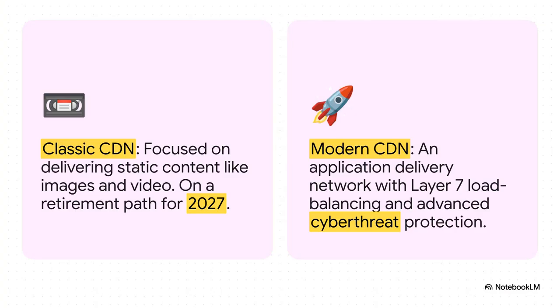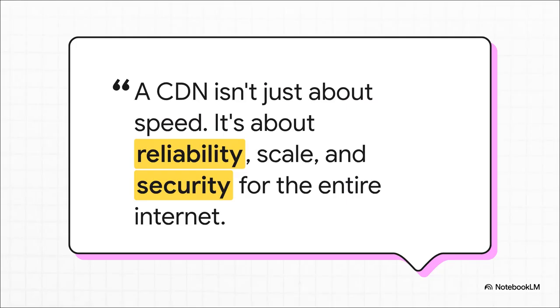The classic CDN, the one we've been talking about, was built to deliver static stuff, things like images and videos that don't change much. But the modern versions, like Azure Front Door, are becoming true application delivery networks. What does that mean? It means they don't just send you a file, they intelligently manage all the complex back and forth traffic of an interactive app. This makes the whole experience faster, way more reliable, and it provides a much more sophisticated shield against all kinds of modern cyber threats.